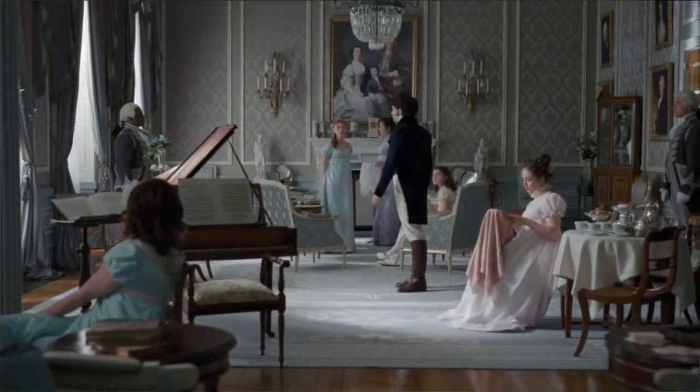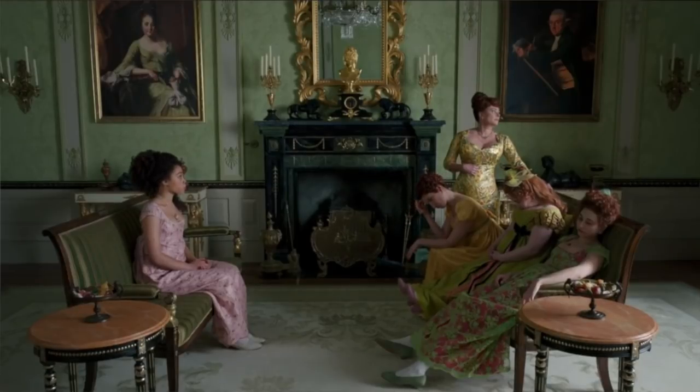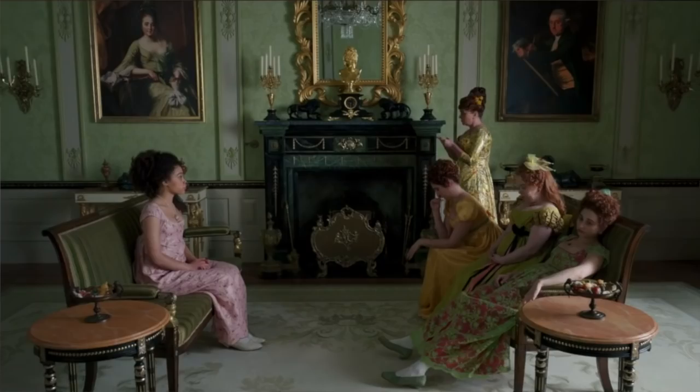Oh, and before I move on too far into the characters and the storytelling, I do have to mention that this is one of the most beautiful series ever. You know that this thing was dang expensive to produce because every single scene, the sets are amazing. I love the drawing rooms. The Bridgertons and the Featheringtons drawing rooms were one of the most important sets. We were in them a lot.